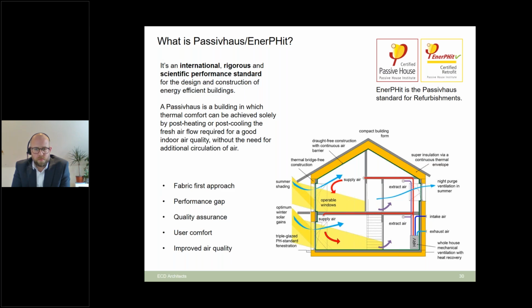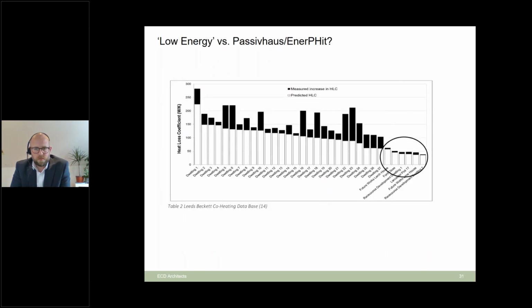Having mechanical ventilation with heat recovery is also key as well. And finally, having good quality components, such as triple glazed windows. So those 5 aspects really are inherent to virtually all Passive House projects and EnerPHit projects. It's an international standard, and there's a lot of information on the internet that you'll find if you look for it. Passive House Trust in the UK is actually a really good place to look for information if you're not familiar with what they do.